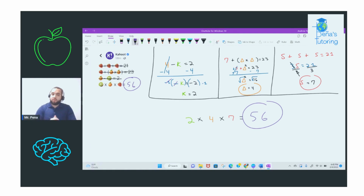So they gave us a portion. They gave us part of the problem. It's like giving us half of a map, and so we use the parts of the map that we do know and use inverse operations to figure out the parts of the map that we don't know. And so the final answer is 56.